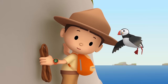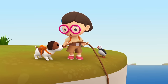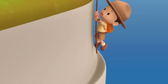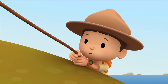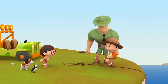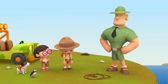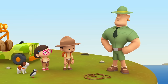Oh! Hi, Puffin! Thank you, Puffin. Now we can pull Leo up. Why don't you use the Jeep? That's much easier. Great! Katie already had the same idea. Ranger Rocky! You should be more careful, Junior Ranger. Cliff edges can be unstable or very slippery, so stay away from them. Yeah, that wasn't very smart of me. Well, at least you're safe now, Leo. Yeah.